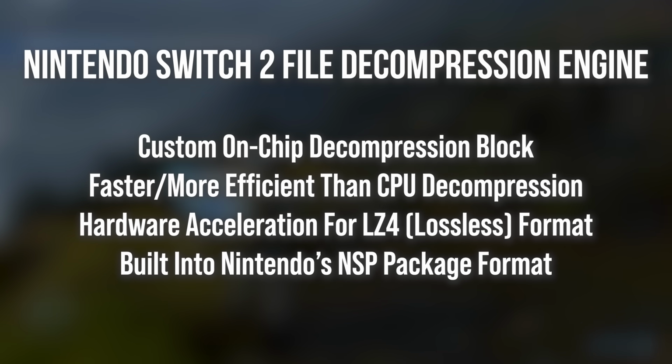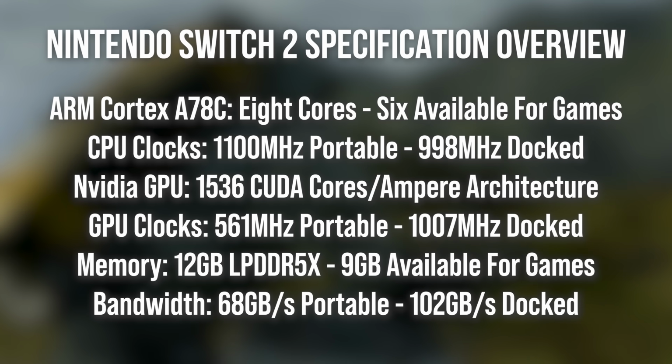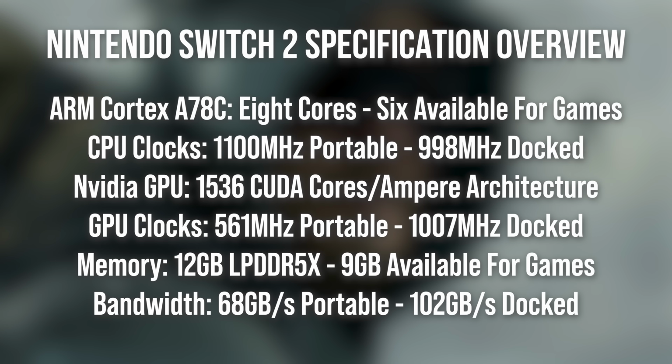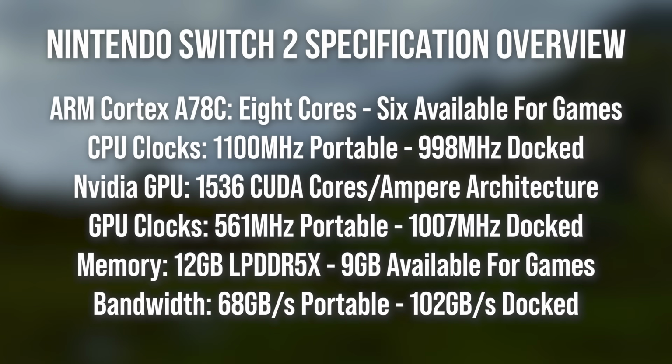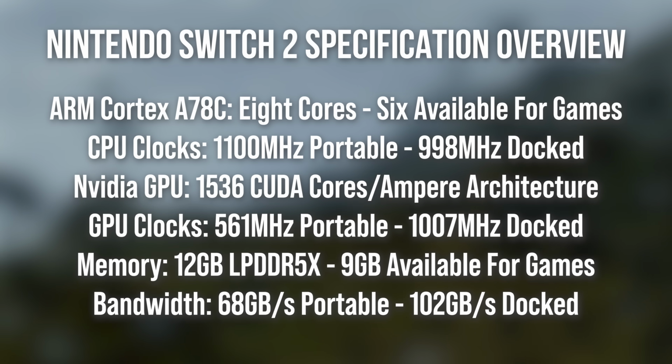And that's the extent of what we know about Switch 2 right now in terms of its hardware specifications, over and above what Nintendo has revealed. But just one minor point of clarification. Throughout this video we've talked about portable and docked configurations. By and large, in terms of how these modes are applied, that is accurate.